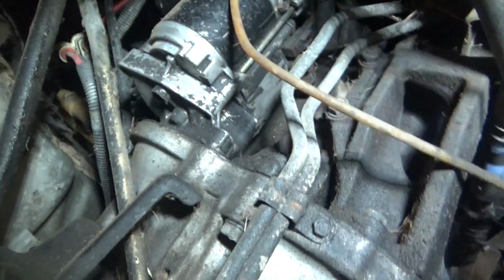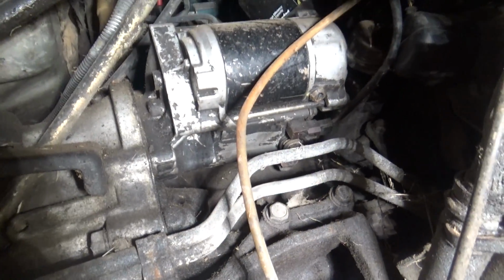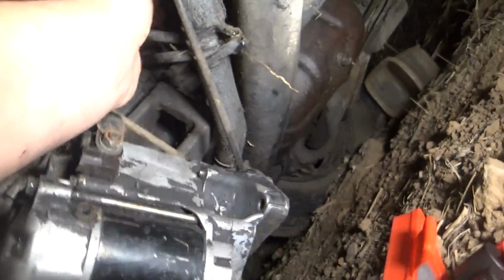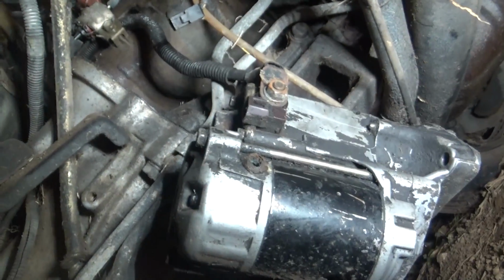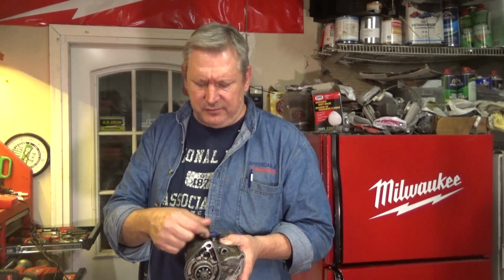So I'm gonna have to take this starter off, and I think I've got another one, but I don't have it here, so not much I can do with that. All right, 2 bolts and the starter's off. How exciting is that? That's the start wire right there. So we'll go see if I've got another one, and take a look at this one too. Figure out why it's not working. Okay, so after 5 years, the starter's taking a crap, and it doesn't look like it has any water damage or anything like that, but there's something wrong with it.